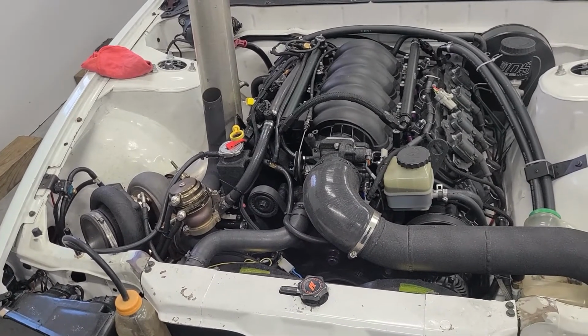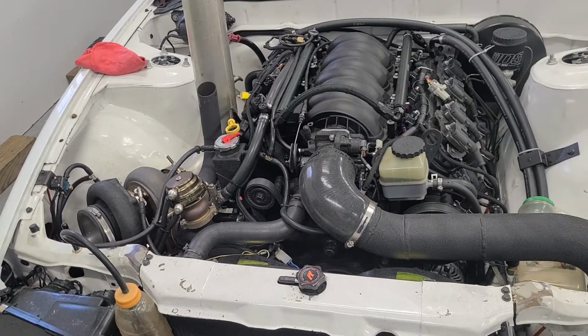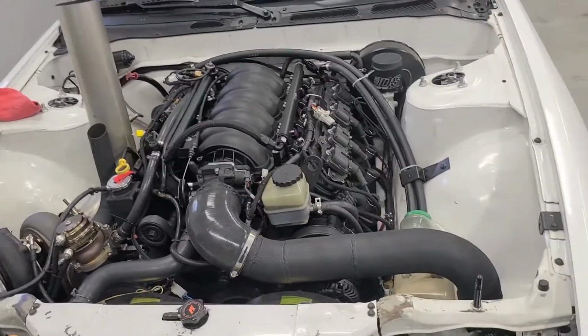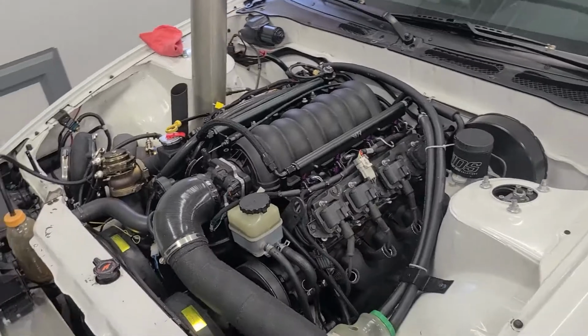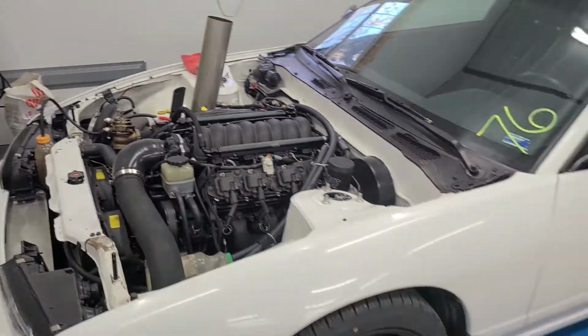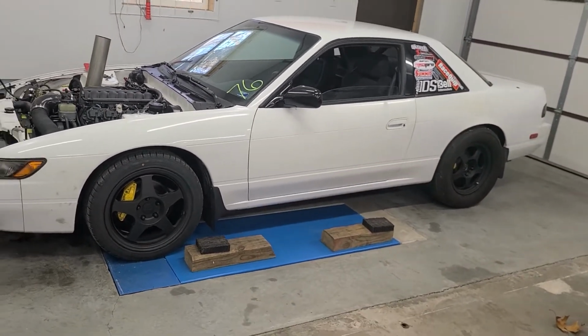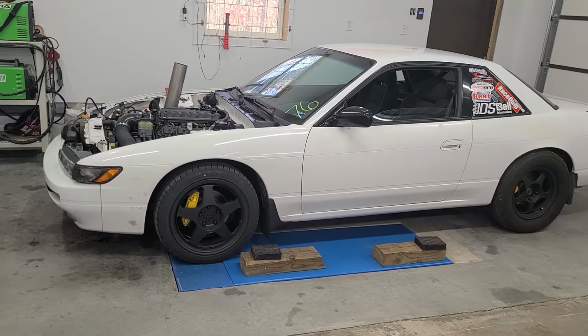which, to be honest with you, I think this car could pretty easily run high 8s with an extra 150 horsepower. As long as I can get the 60 foot working, another 150 horsepower helping me out on the top end would probably have me knocking on the 890s next year, which I think would be incredible. I think that would be a wonderful thing.